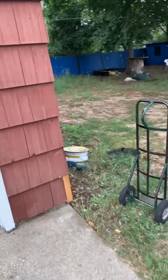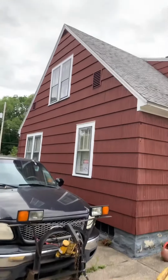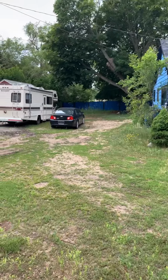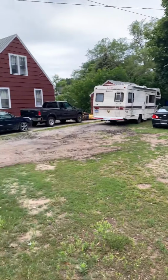Side yards, part of it here, I think. So let me confirm that. Cement driveway. All right, so this is where I think the property line is, right here. So you own this whole side yard here.